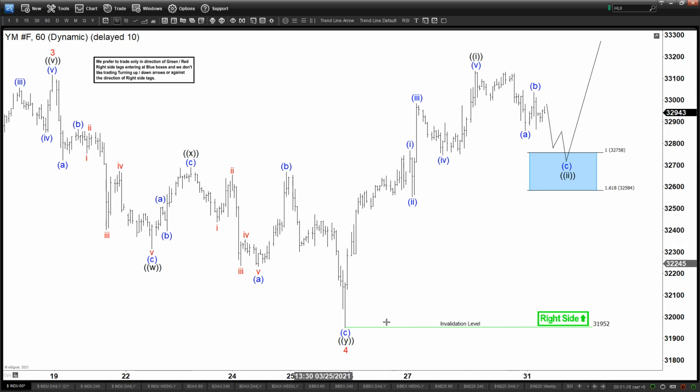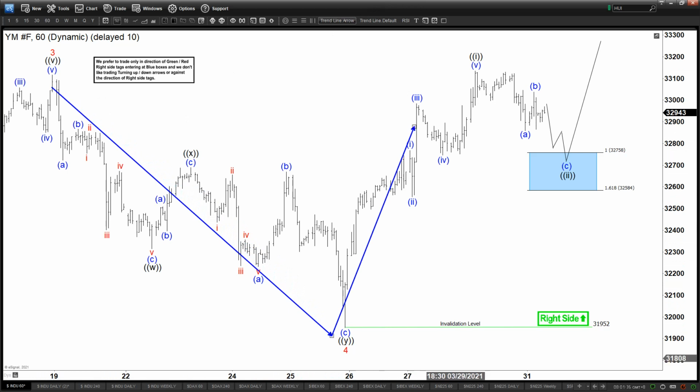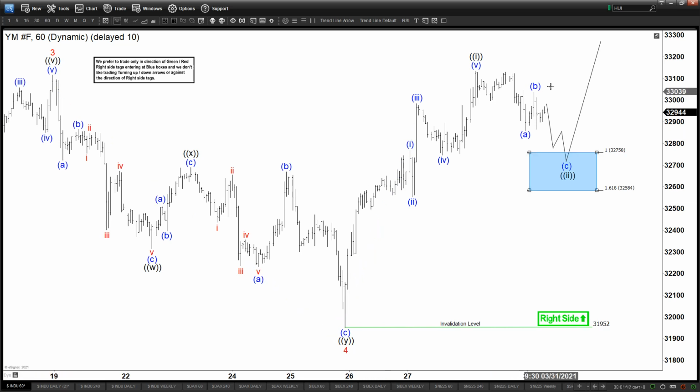So since we have already broken above this previous peak, that should rule out a double correction. A double correction means something like this, a WXY like this. That is ruled out because of the break. So now we should be looking for more upside against this last week's low in the first degree. Any pullback should continue to find support against 31,952 in the first degree.